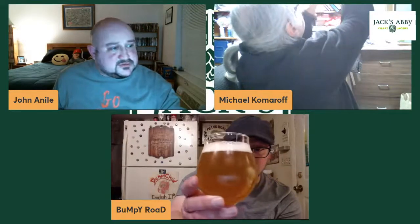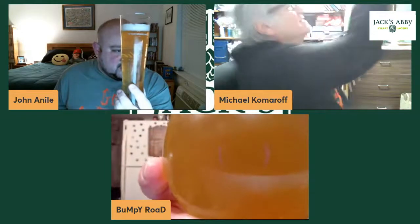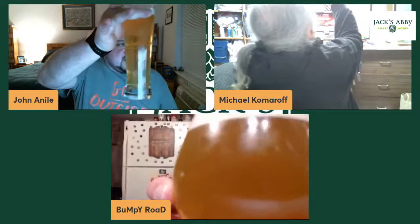Do you have floaties in yours? I do not. Do you? Mine looks like a snow globe, if you can see the particles, right? Oh wow, that's interesting. I just have carbonation bubbles, no floaties. Yeah, mine is pretty much crystal clear. I have a dirty glass though, so it could be from another beer. That's interesting. When they're just sitting, they're sitting still, they're not moving at all.